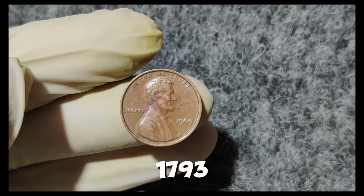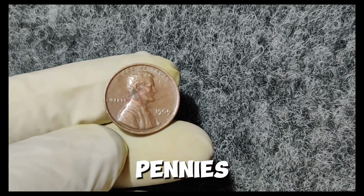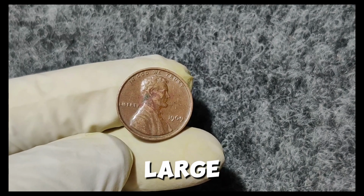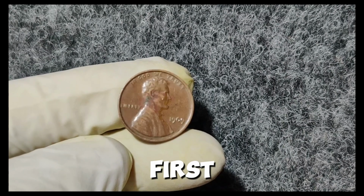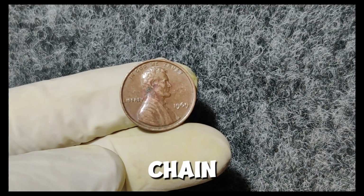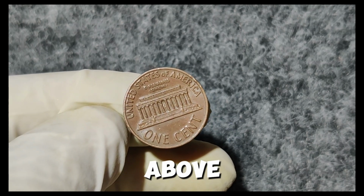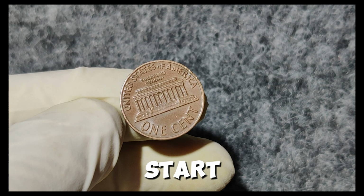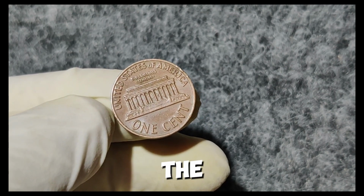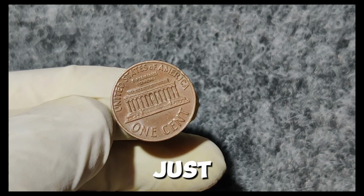But let me tell you, it wasn't like the small penny we know today. The first 1-cent coin, known as the chain cent, was much larger and bulkier, made of pure copper. It featured 15 links of a chain, symbolizing the 13 original colonies, along with Vermont and Kentucky, which were newly admitted states at the time. Despite its bold design, the chain cent didn't stick around for long. It was replaced in 1794 by the wreath cent, which was smaller, more practical, and featured a simple wreath on the reverse, and this was just the beginning.